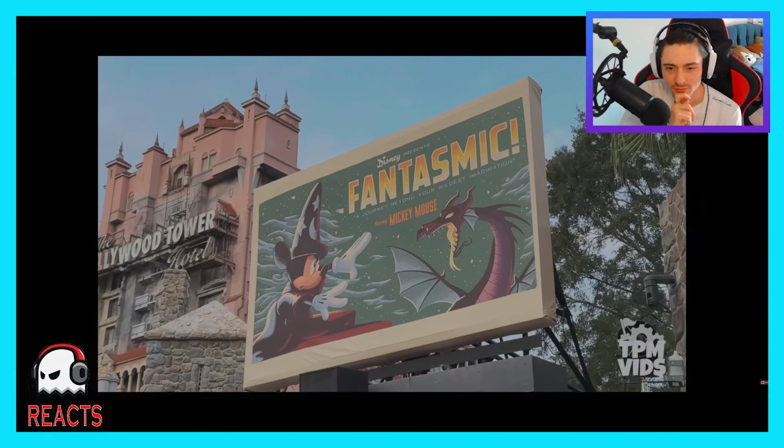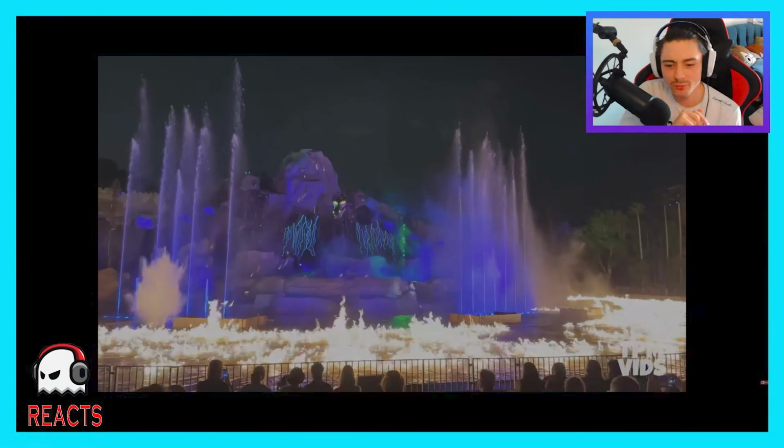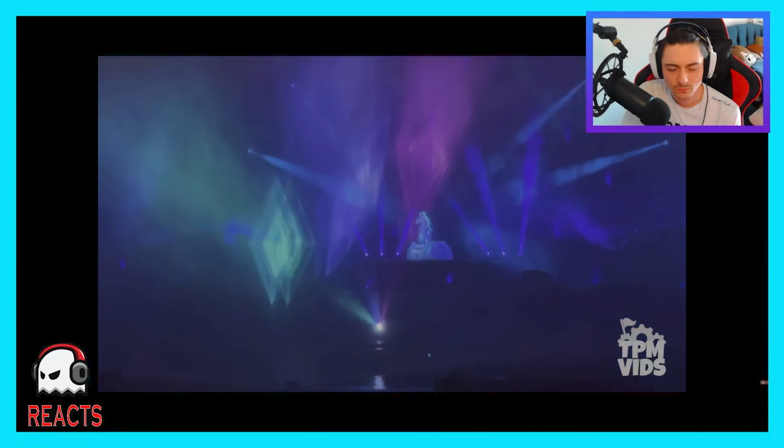An updated version of Fantasmic made its debut at Disney's Hollywood Studios in November of 2022. The most substantial change to the show was the removal of the Pocahontas scene, which is now replaced by a brand new hero segment. It features Pocahontas, Aladdin, Mulan, Elsa, and Moana.